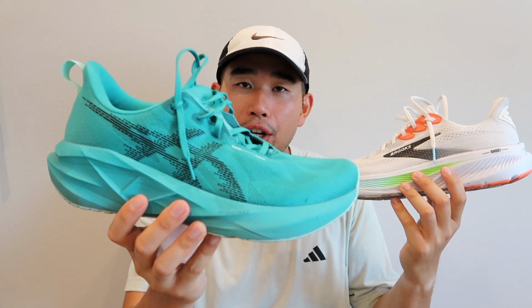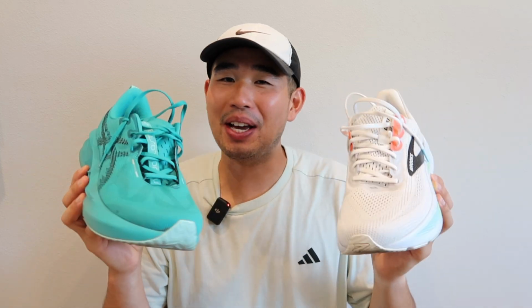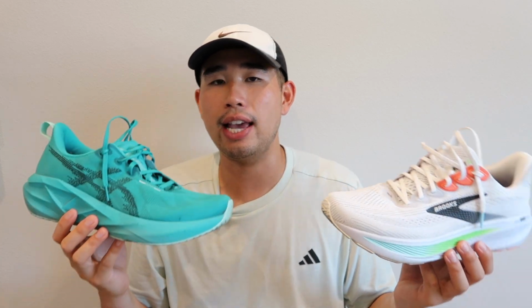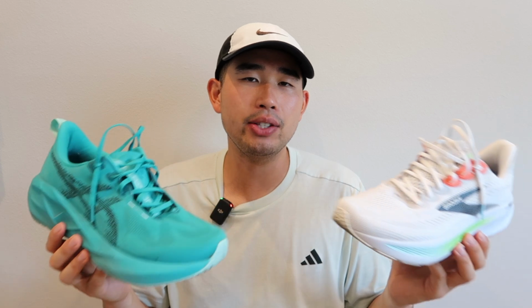So overall, priced at $140 for the Novablast 5 and $150 for the Go 17, I think it's pretty safe to say, and I think you guys could see it coming, that the Novablast 5 is hands down a way better option for daily trainers. Now, this is coming from the perspective of someone that's training for marathons or does long runs, and maybe fewer shorter runs and less tempo or fast runs.